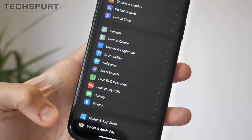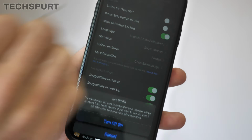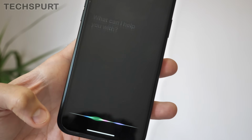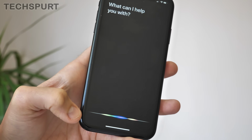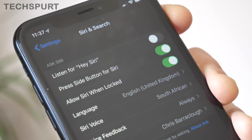And last up, back in the settings menu, just dive into Siri and search, and the top option will be listen for Hey Siri. Just deactivate this and that'll prevent the microphone from being constantly enabled listening out for your Hey Siri command. That'll definitely save a bit of the power drain. So alright, there's my full list of power saving tips for your iPhone on iOS 13.